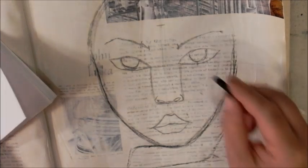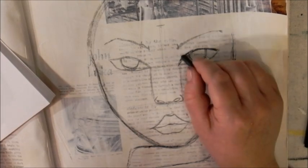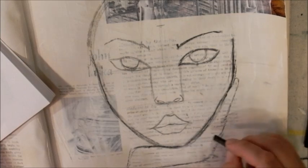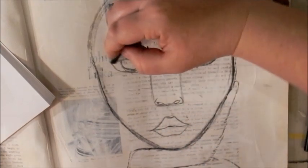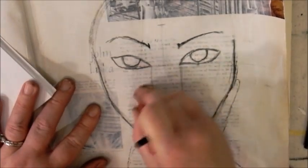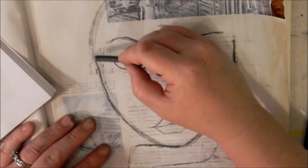Okay, so I'm gonna use my Willow pencil. This is the super soft one. I'm just gonna lay down another layer over my pencil, because then what can happen is that I can use this to erase some of these guidelines, to do some of my shading.